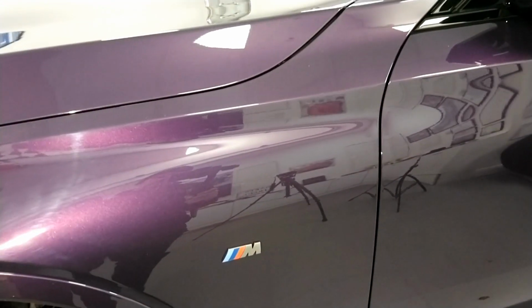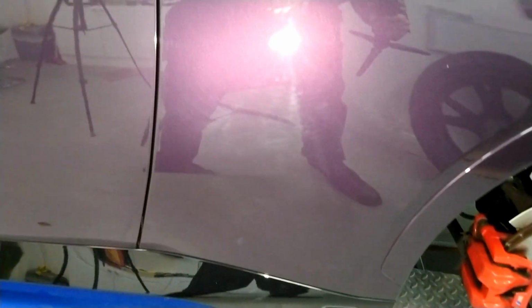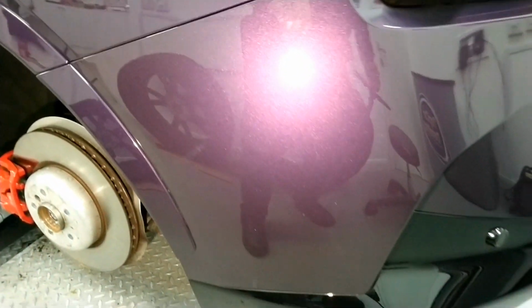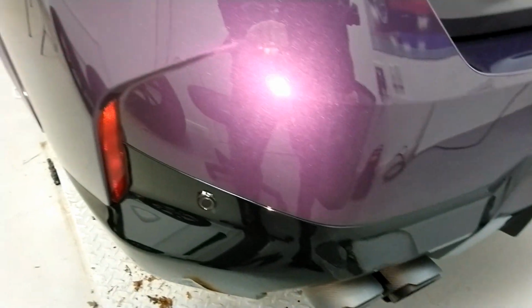Right, so we've got the BMW 240i in for paint correction and ceramic coating. Before we start doing any machine polishing whatsoever, we're just going to go around the vehicle, taking a look at the paint and see how this looks. Absolutely shocking. The reason I say this is because this particular car has been machine polished by somebody else and so-called ceramic coated.